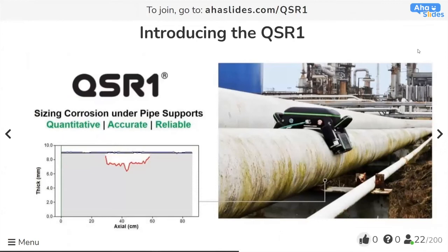Okay, so here at GUL, we have developed the QSR1, which uses the same principle of having your transmitter and your receiver on the top section of the pipe. But the difference is that we go beyond standard amplitude-based analysis so that our sizing capability is accurate. This is the main section of the talk, which is focused on being quantitative, because our measurements give you a number in terms of thickness readings. So we don't focus on the signal amplitudes. We use a frequency-based method, which we'll cover later, which gives it its accuracy. And the reliability comes from it being a semi-automatic scanner.